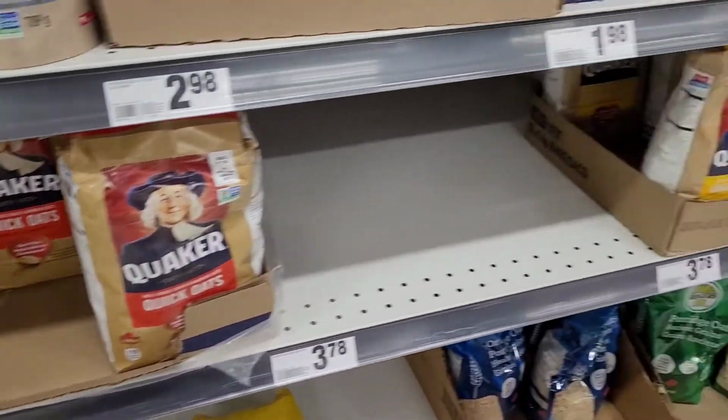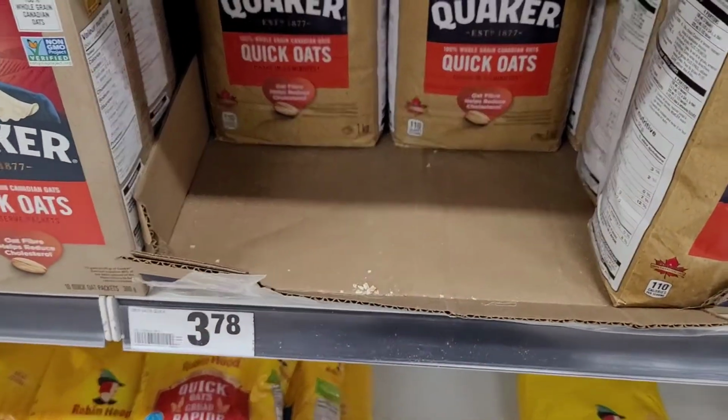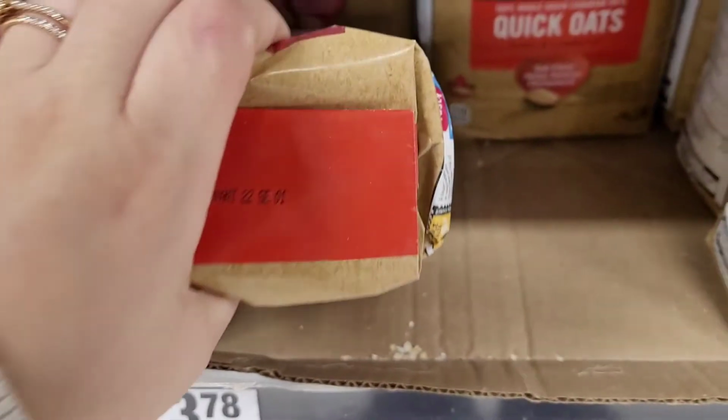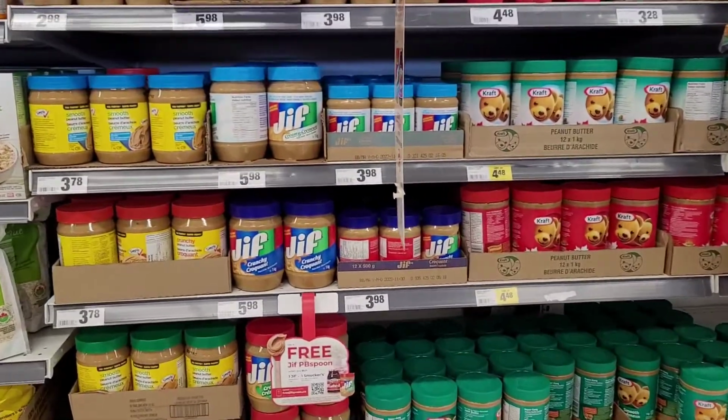So we're gonna pick up some oats today, $3.78 here, and price matching them for $2 each. Alright, we're in the peanut butter section.